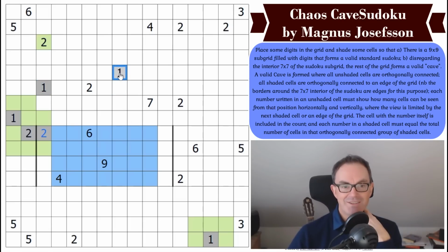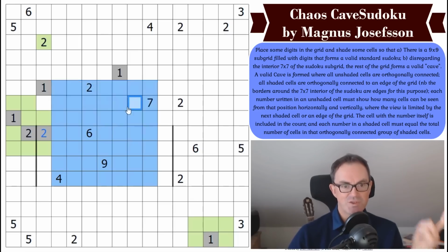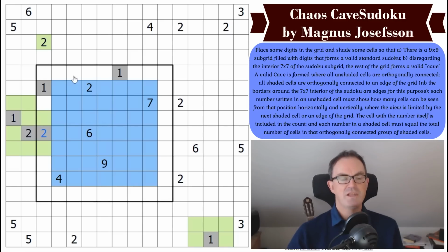But how do you connect this to the edge of the grid? Well, it's got to be connected to the 7x7. So that's the 7x7 fixed. That's forced. And now we know the Sudoku grid. So we can just ring it. This is the Sudoku grid, which must ring the 7x7. Oh, that's lovely.